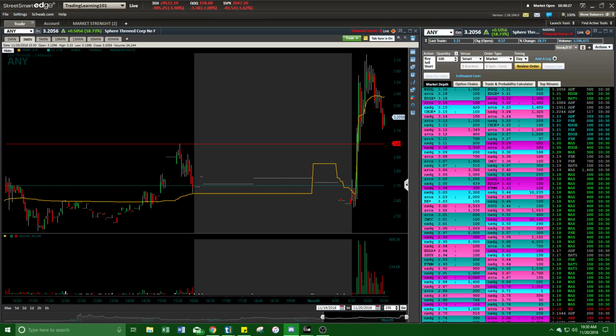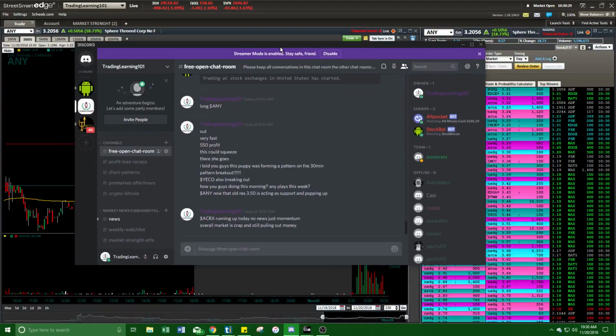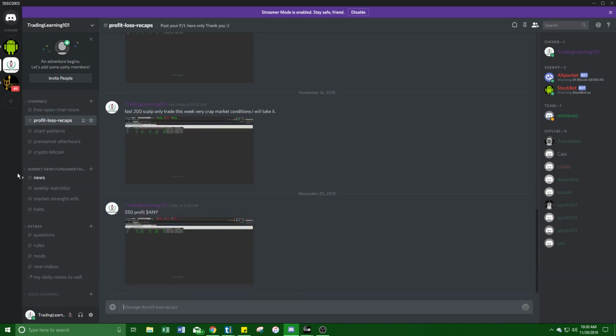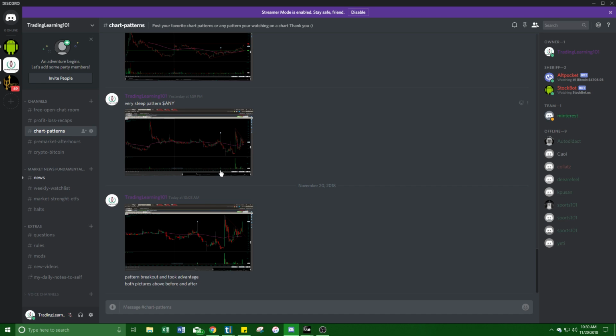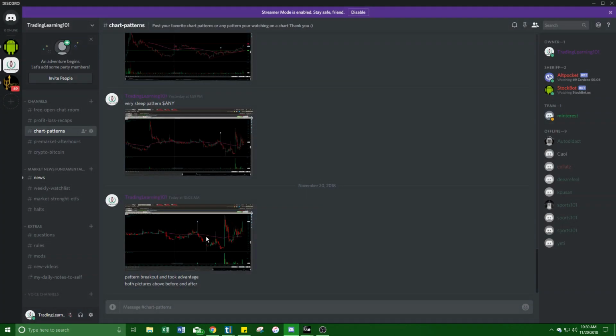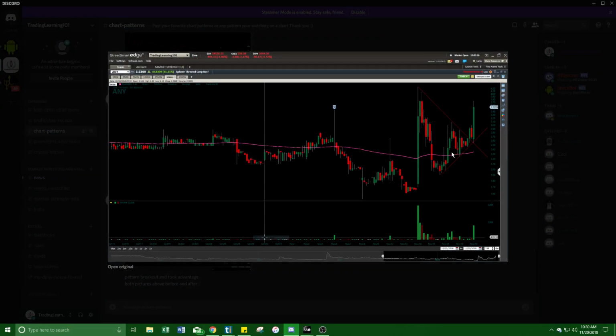So, let me bring this over real quick. Yesterday, in the Discord chat room, let me go to the chart patterns. I called this out yesterday at 2 in the afternoon. Very steep pattern, ANY. Seen it was forming a triangle right here. This is a wedge. This is today. It broke out of the pattern right here. When it broke out, it ran up to $3.